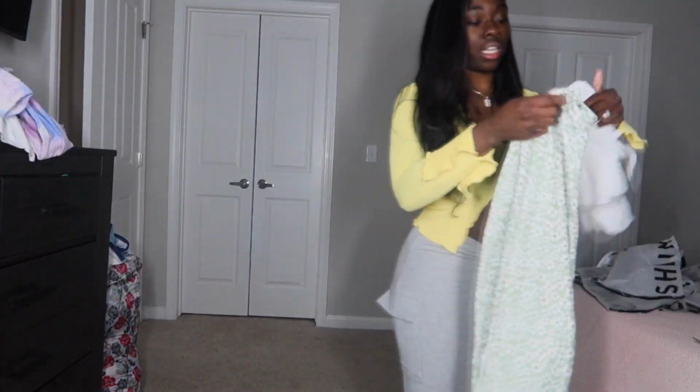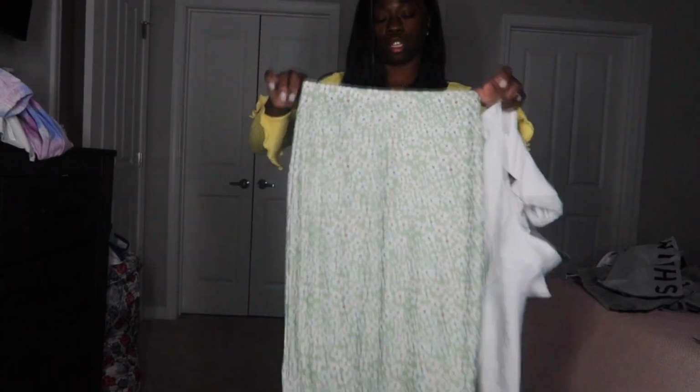My next outfit is another skirt. I don't know why I was in the skirt mood, but it's another skirt. Flower. And then I just got a simple white crop top. The skirt doesn't look like how it looked in the picture, but we're going to see. I'm in the skirt mood.